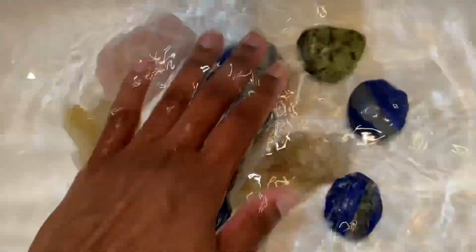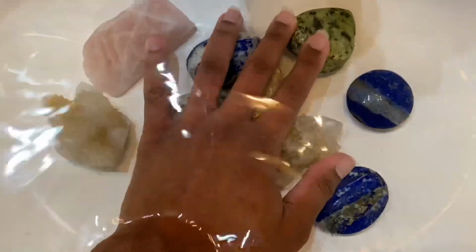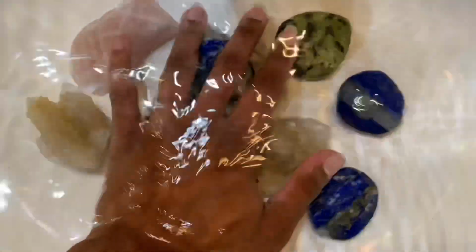Okay, so I'm gonna go ahead and show you all my crystals because I clearly cannot hold the camera while I clean them, as I do not have my normal setup. So right now I'm just holding the camera with my right hand and free-handing it with my left.